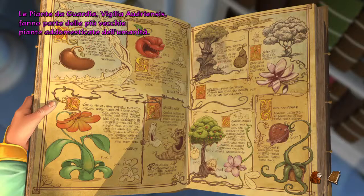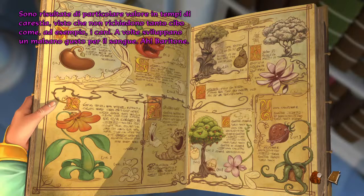Guard plants, Vigilia audriensis, belong to the oldest domesticated plants of humankind. They have been especially valued in times of famine as they do not require as much food as, for instance, dogs. They can sometimes develop an unhealthy taste for blood. Baritones.